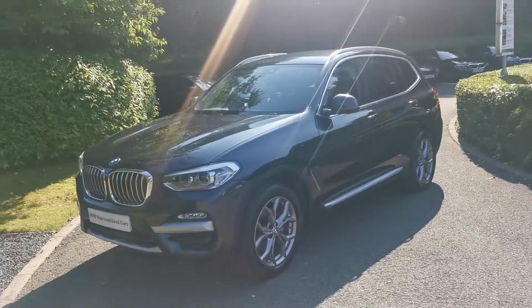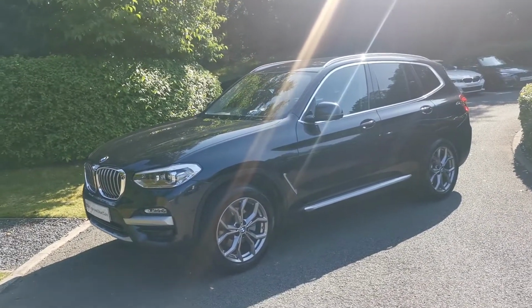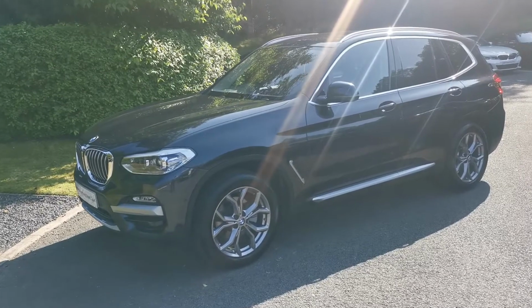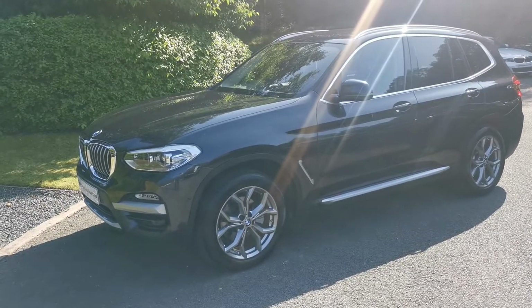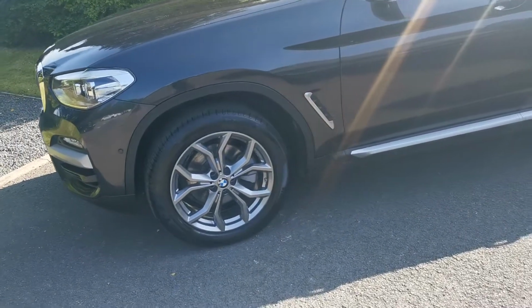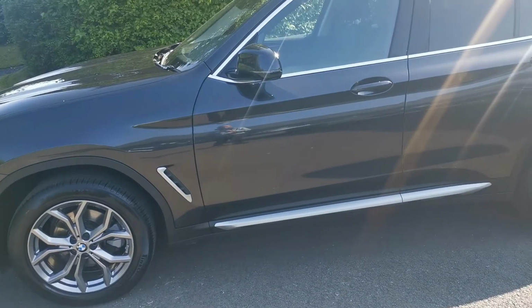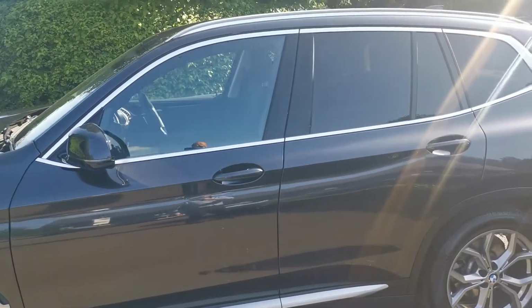Today we have this X3 xDrive20d xLine. This car's finished off in Sophisto grey metallic and is a June 2019 registered vehicle. This particular car has got the 19-inch Y-spoke alloy wheel, silver finish, which ties very nicely with that lower sill and the window surrounds there of the xLine disguise.